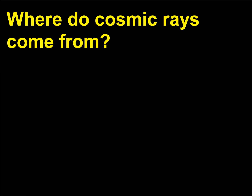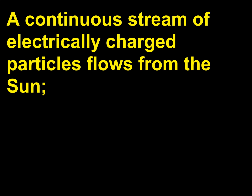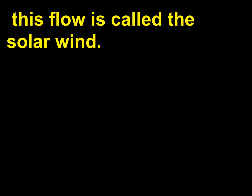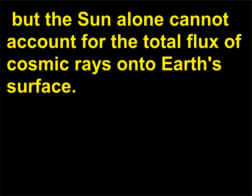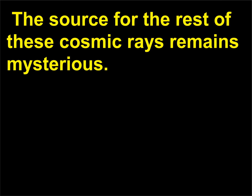Where do cosmic rays come from? A continuous stream of electrically charged particles flows from the Sun. This flow is called the solar wind. It makes sense that some fraction of cosmic rays originate from the Sun. But the Sun alone cannot account for the total flux of cosmic rays onto Earth's surface. The source for the rest of these cosmic rays remains mysterious.